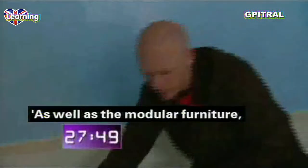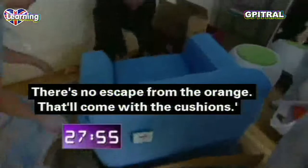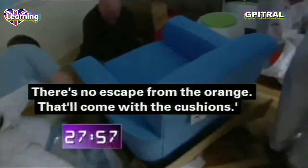As well as the modular furniture, the lounge is getting a cornflower blue sofa and chair. And there's no escape from the orange. That'll come with the cushions.